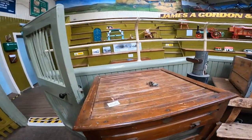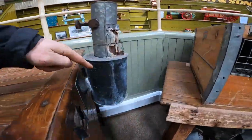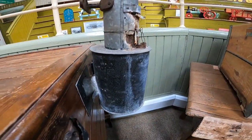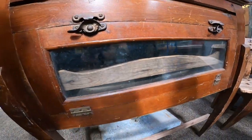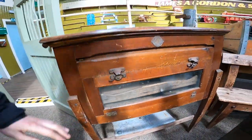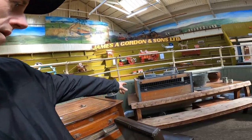Look at this. Here's a poultry incubator here, folks. Look, you must start a wee fire kind of in there and that heats it up. And then within here you would have the eggs hatching out. That's a mad little bit of vintage equipment right there. That'll be a similar thing right there.